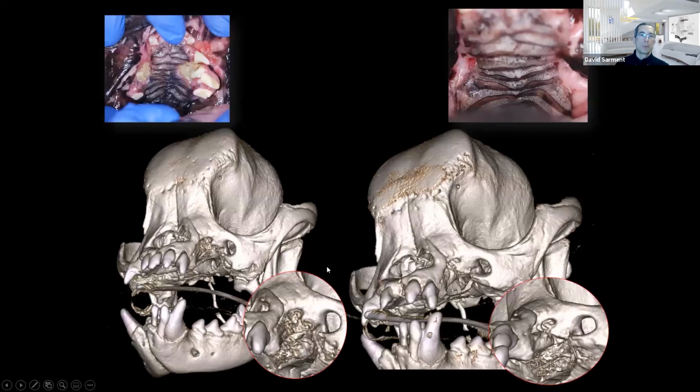And another point here, showing us two CTs of the same patient over time. Now these are the clinical views showing necrotic bone and its healing. And the CT will show you also the evolution of the healing over time as well, both in 3D and even more in the MPR view in the cuts.